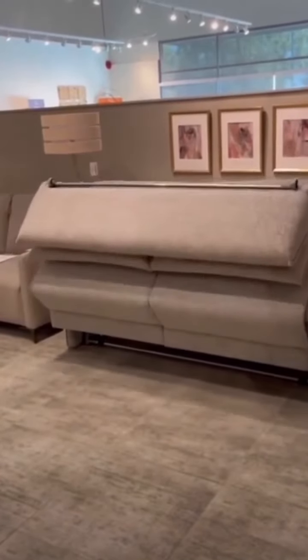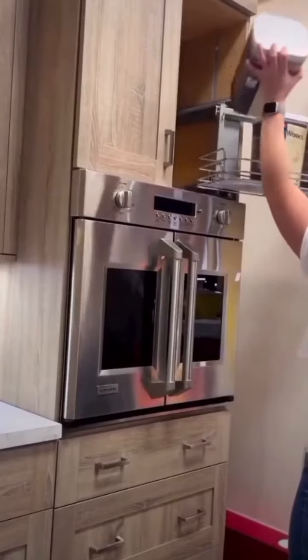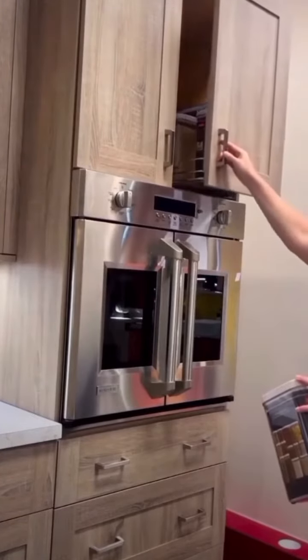Best futuristic space saving furniture for your home. I found this great kitchen space saving idea.